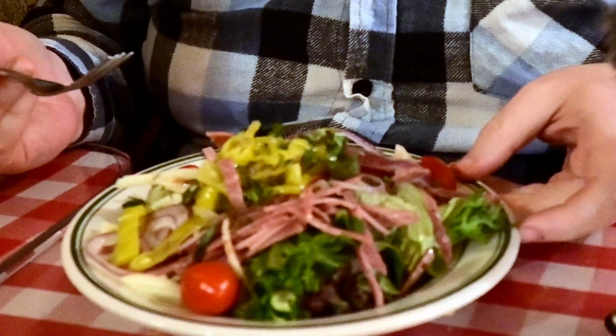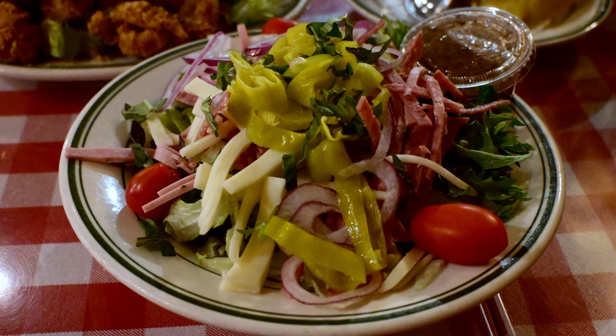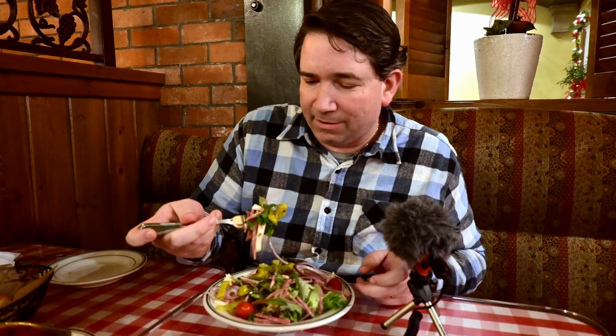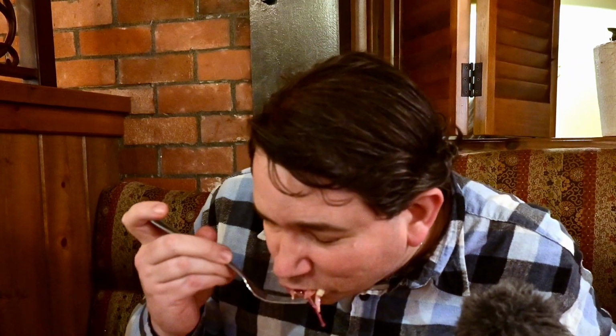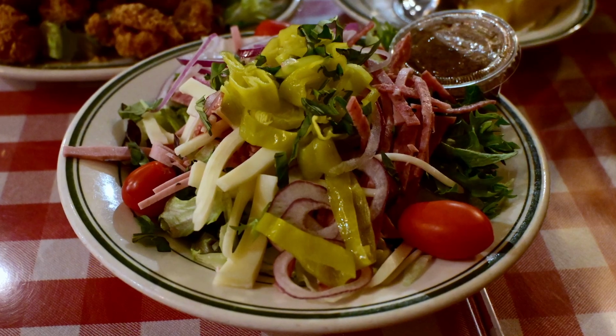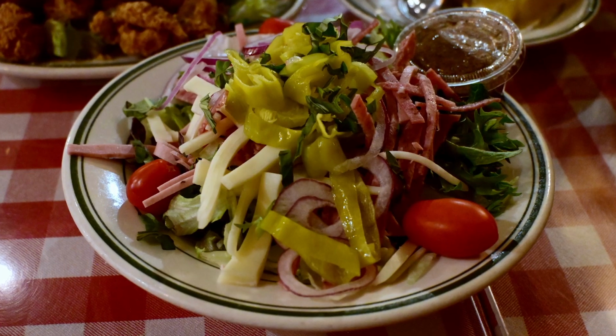Look at this antipasto. Any Italian restaurant you go to will have a different antipasto salad. So we got the greens, some salami, some pepperoncinis, red onions, all mixed together. Put on the dressing that came on the side onto it. A little bit of everything. Let's try it. That is a very fresh and good Italian dressing. That really makes the important part in the antipasto. A good Italian dressing, that one is fabulous, mixed with all the different flavors. If you like an antipasto salad, this is a restaurant that has a very good antipasto salad for you to enjoy.